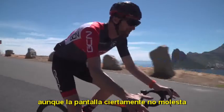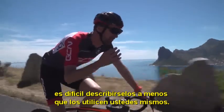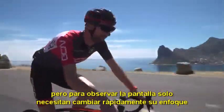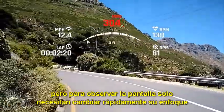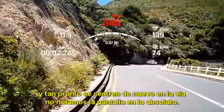The display though certainly isn't that distracting. It's quite hard to describe to you unless you use them yourself, but in order to look at the display you just need a quick shift in your focus, and as soon as you shift your focus back to the road you really don't notice the display that much at all.